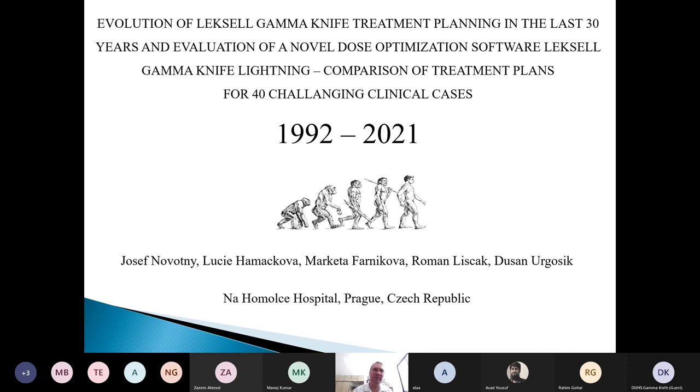So I don't know if it answered your question. It's a little bit complicated. Sometimes those comparisons can be a little bit misleading. It depends how you set up your parameters, what you want to compare. But this is my experience. When we had a choice, we would pick Gamma Knife for intracranial.